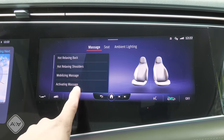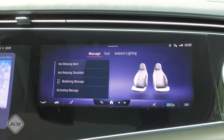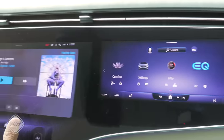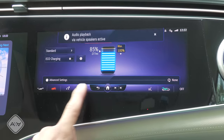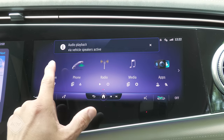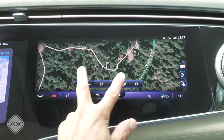If I want to adjust the driver's seat massage, for instance, turn on the driver's seat massage for the person up there, adjust the ambient lighting, the seat, etc. All the same functions that we find on the bigger screen in the middle are available on this screen, even the EQ screen there. So we can adjust charging options, consumption, things like that. We can go back here and adjust the media interface. The navigation interface gives us turn-by-turn nav directions and full satellite imagery there.